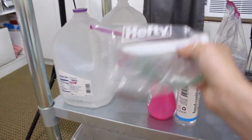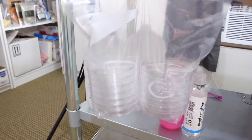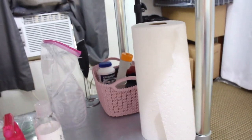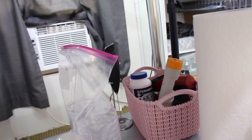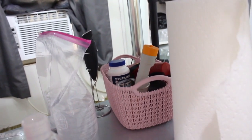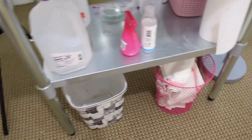I'll link these down below. And then also these little tiny bowls that I've been using in my videos lately as well. I'll link to these down below as well. And then we got some paper towels, and back there we have my pH meter, temperature gun, sanitizing tablets, and I actually have a shampoo bar mold back there. And then we have my little hamper, and then my trash can.